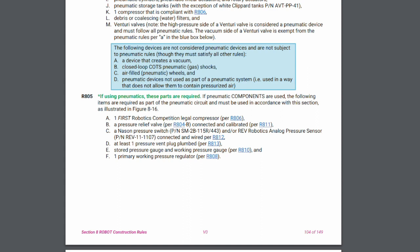A. A device that creates a vacuum. B. Closed-loop COTS pneumatic gas shocks. C. Air-filled pneumatic wheels. And D. Pneumatic devices not used as part of a pneumatic system, i.e. used in a way that does not allow them to contain pressurized air.